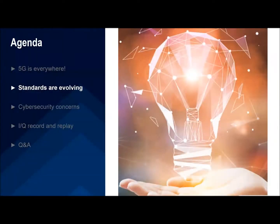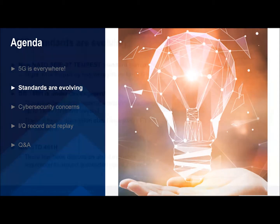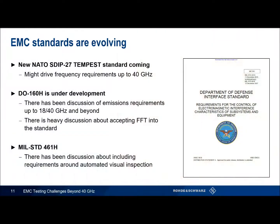All right, then. So that's the first trend. Certainly, like I mentioned, I think everyone's heard of 5G. There is a fair amount of things we need to be concerned about from an EMC perspective. But I also want to touch on the standards themselves and how they're evolving. So I think I mentioned quickly before that there's been a lot of action on the military and government side.